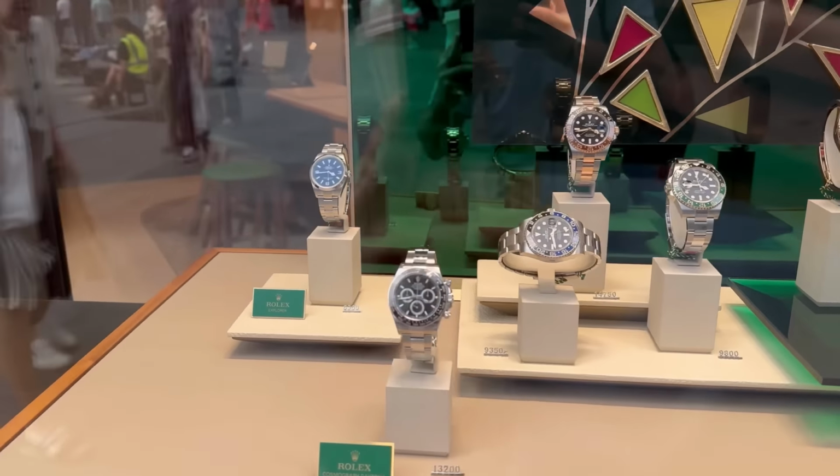So again, if you want to get a Rolex watch in Liverpool from an authorized dealer, forget it, guys. Forget it.